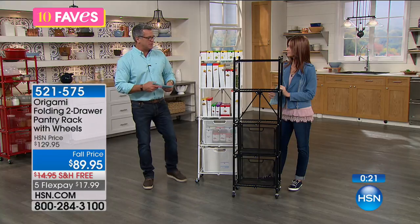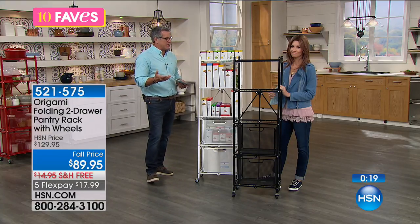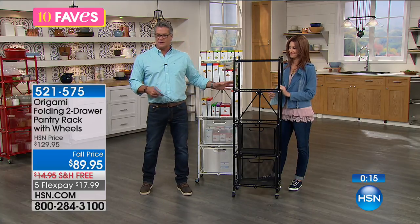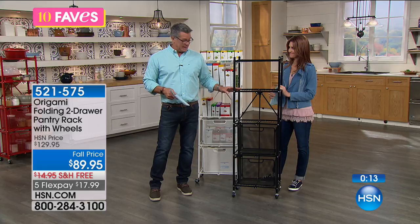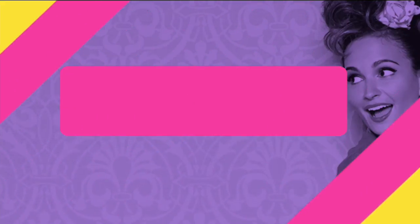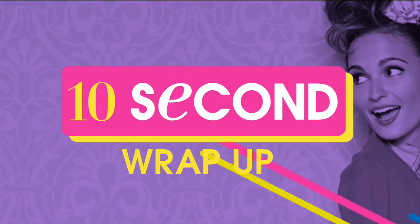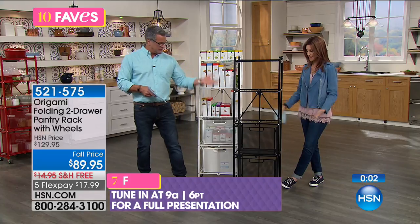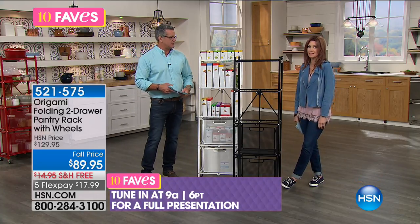And like I said, most people don't have a real nice pantry. They just kind of have to make do with something or they just have traditional shelving. What's nice about this is it'll go anywhere and it rolls anywhere. And it's actually pretty strong too. It takes about 10 pounds per shelf with the wheels on and I think 20 pounds per shelf with the wheels off. So you've got five shelves. Yeah, man. 100 pounds. That's a lot of stuff.